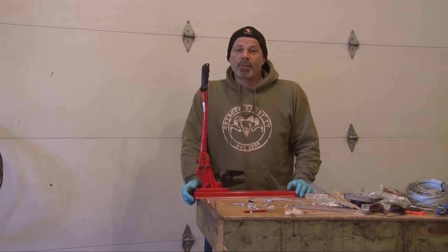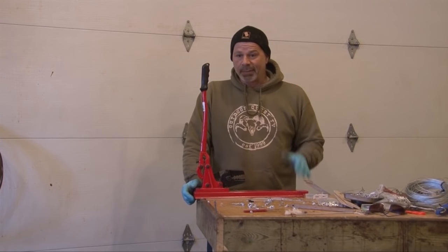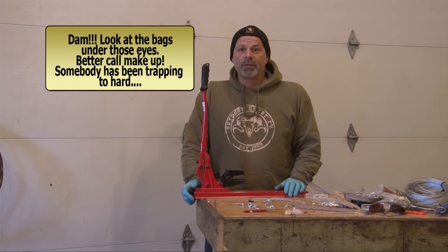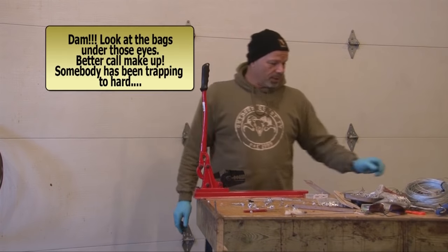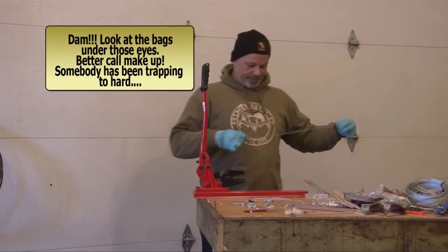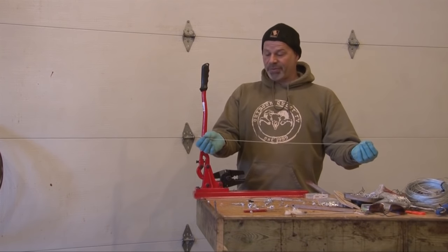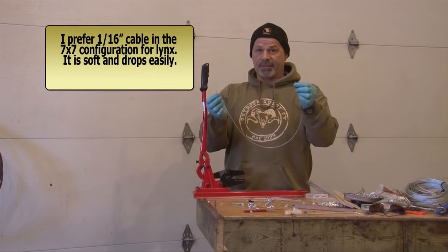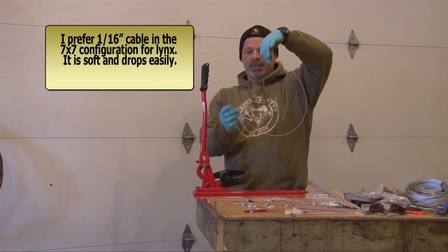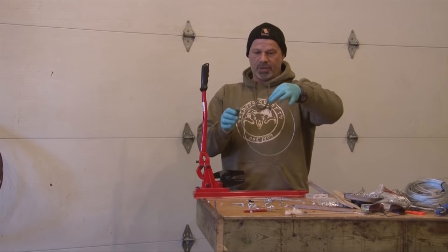I'm going to show you what Robin Marshall taught me on how to build these snares that make this carpet bombing, this quick setup snaring for lynx, so possible. Now, we start with, for me, to end up with an 8-inch loop, I start with 30 inches of 1/16 7x7. It naturally has a curve. Do not fight the curve.